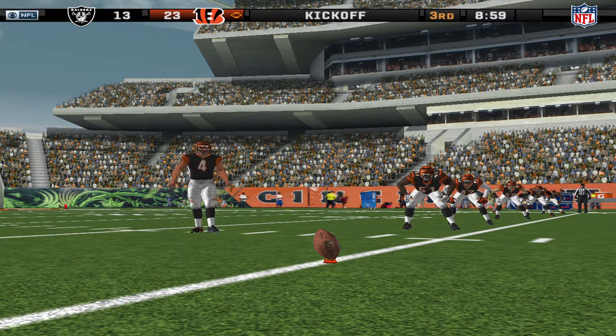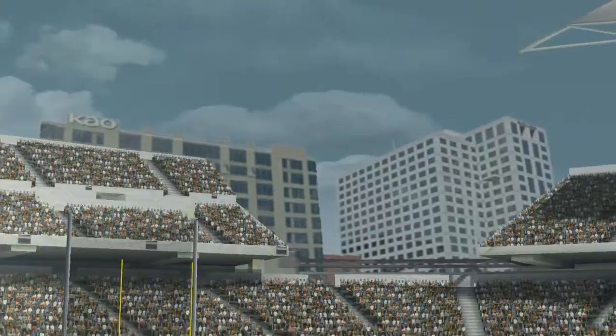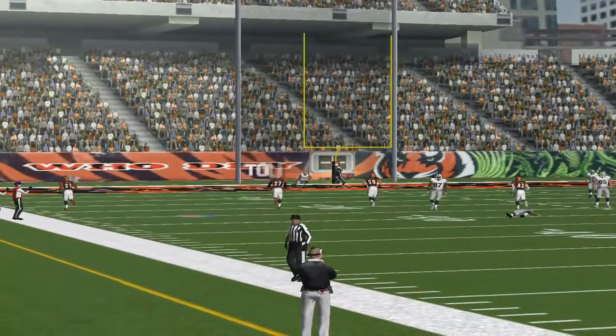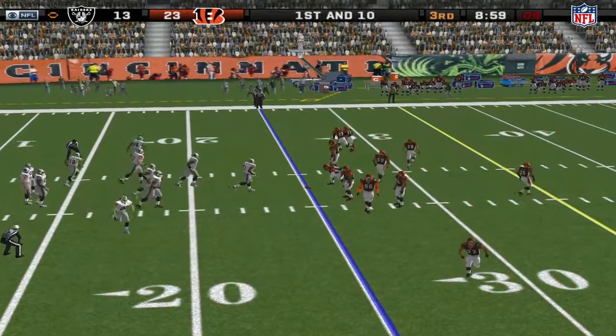Bullock looks like he's just about ready to kick this one. Cincinnati is lined up for the kickoff. Harris, good distance. Return, taken by Nelson. On their last drive, it was three plays and out. Now the offense comes out onto the field once again.